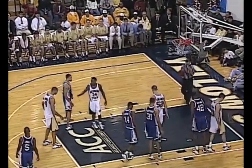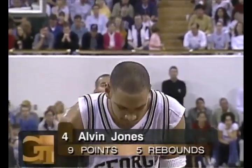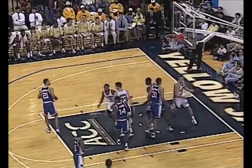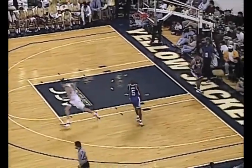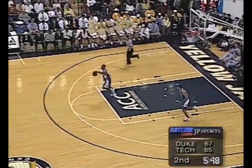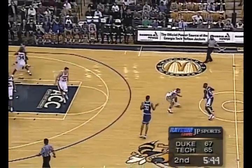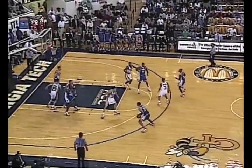These are some big free throws. Georgia Tech has been struggling to score the last few minutes. Duke's defense has done a nice job denying Georgia Tech the early penetration that they got in the first half. Got them both. Double figures for Jones. Now Duke, Georgia Tech looking for a defensive stop, Bob. They need to turn up the pressure on defense.